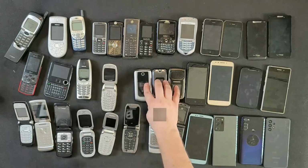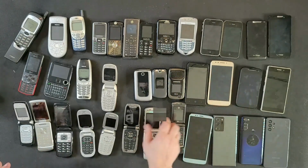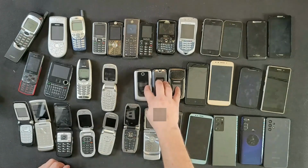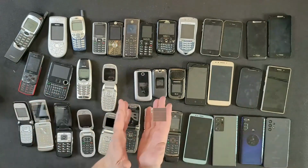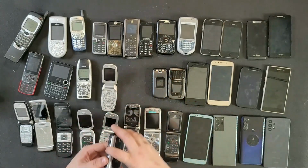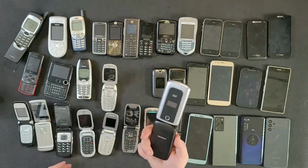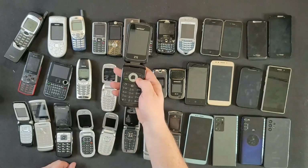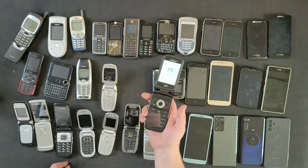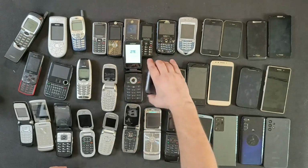And I forgot to mention these three for a good reason, because they're kind of irrelevant. Even though these are modern flip phones by any standard and means. Yes, with a ZTE, for example, it features supposedly 4G, and you can still buy them. They're, I think, $60 or $50. They still work with various carriers.